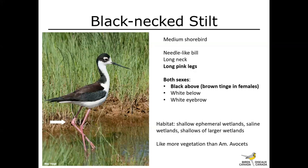The white below, and they have this nice white kind of eyebrow patch. But really, a black and white bird on bubblegum pink legs is going to stand out incredibly. They don't blend into the background in any way. They're quite obvious. You'll find them in shallow ephemeral wetlands, saline wetlands, the shallows of larger wetlands. I've actually seen them nesting in ditches.